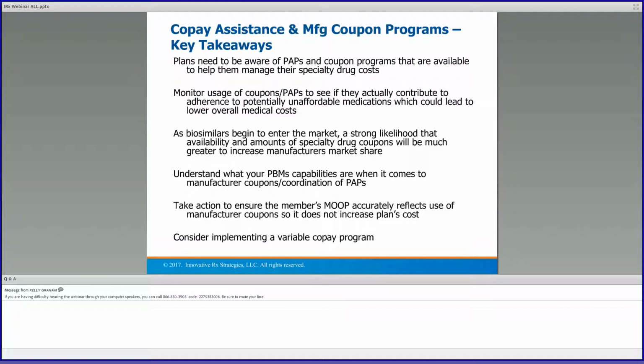But I think that understanding all these different little pieces together, and yes, it takes time, it's work, but it's worthwhile when 50% of your costs are going to be on specialty, even though it's only 1 to 2% of claims. But again, what we're trying to tell you is to take advantage of whatever you can to help you lower that spend. And there are things that are out there.